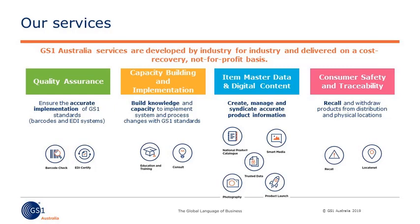The fourth bucket is around safety and traceability. So our recall service, which allows suppliers to recall products off shelves when that's necessary, and also things like TrackNet, which allows people to track products as they move through the supply chain. That's really a bit of background on GS1 and the sorts of services that we offer to support the standards.